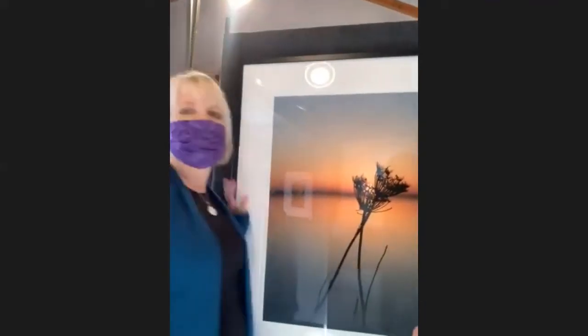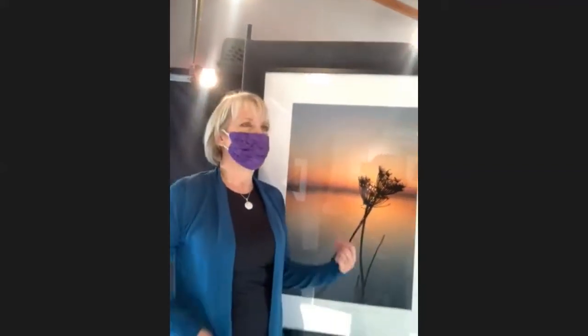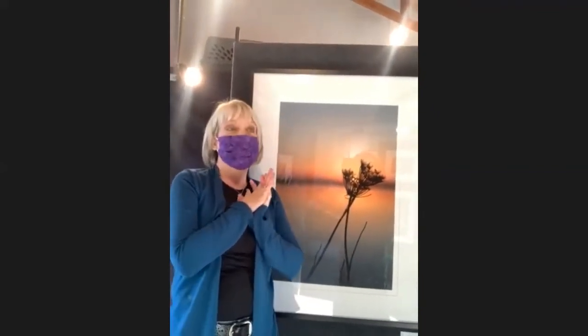Check out this gorgeous piece that Susan has here, and you've probably seen that. So this one, the title is Sunrise Silhouette, and to me, the tranquility piece and the intertwining of the reeds is just a very magical piece, and I hope that it brings peace and tranquility to all that get to view it.